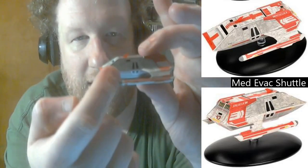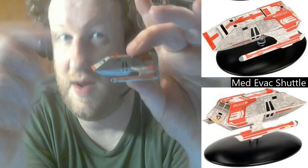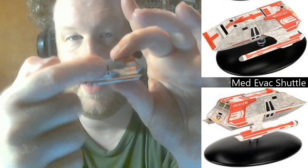It also does not have windows on the side, which that one does, but this one does not. So just like TOS, it does not have the windows on the side, but it does for the doors.